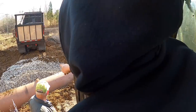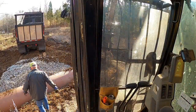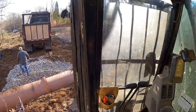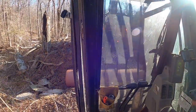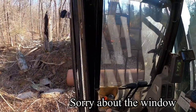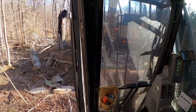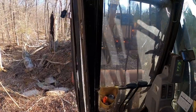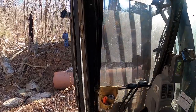You want to push a little bit right there where her tire's going to hit so she can get back just a little bit farther? I'll get a little bit back here so her tire will level up a little bit. Get her back in here a little bit farther. There we go.